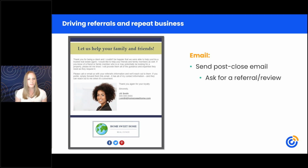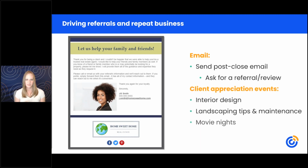Now, events can certainly play a role here too for driving referrals and repeat business. Think about fun things. This could be a whole event if you're bringing in an interior designer in your area. Maybe it's landscaping tips and maintenance, or just something fun for the whole family, like a movie night.